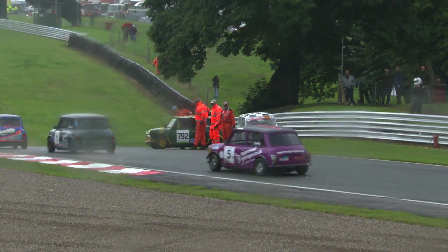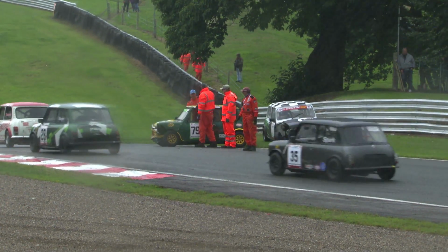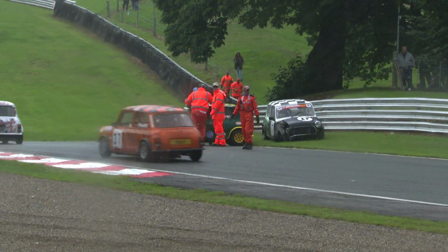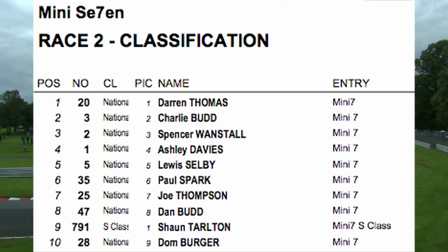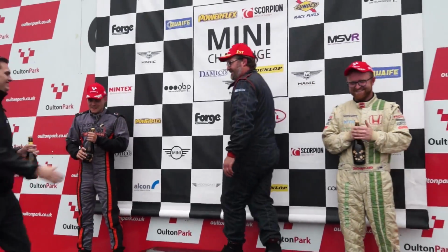Good news for Darren Thomas, his third victory of the season, as the cars make their way past the incident up at Lodge Corner and into the paddock area, ready for the second race coming up a little bit later on. Confirmation of the results then: it's a win for Darren Thomas with Charlie Budd in second place and Spencer Wanstall in third. The reigning champion, Ash Davis, down there in fourth place ahead of Lewis Selby and Paul Spark. Joe Thompson, Dan Budd, Sean Talton and Don Berger complete the top 10, but Sean Talton in ninth place is the winner of the Mini 7S class.